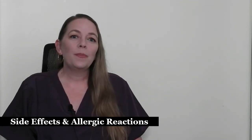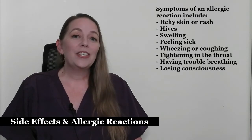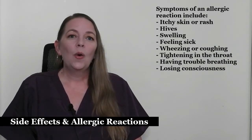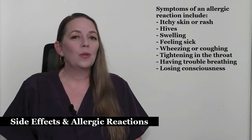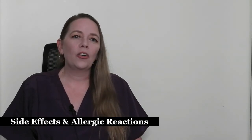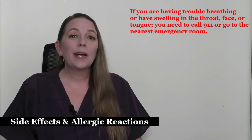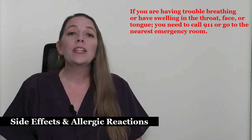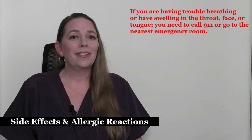Antibiotics are also a medication people may be allergic to. Symptoms of an allergic reaction include itchy skin or rash, hives, swelling, feeling sick, wheezing or coughing, tightening in the throat, having trouble breathing, and losing consciousness. If you think you're having an allergic reaction, you need to call your healthcare provider immediately. If you are having trouble breathing or have swelling in the throat, face, or tongue, you need to call 911 or go to the nearest emergency room. Always call your healthcare provider if you have any questions.